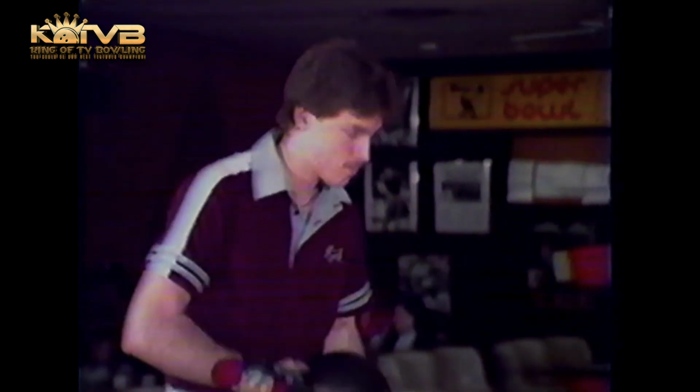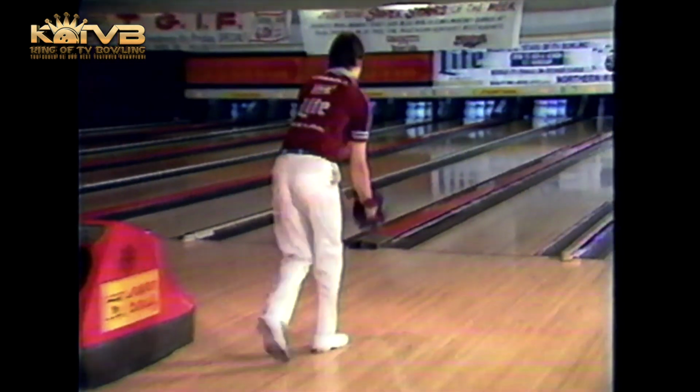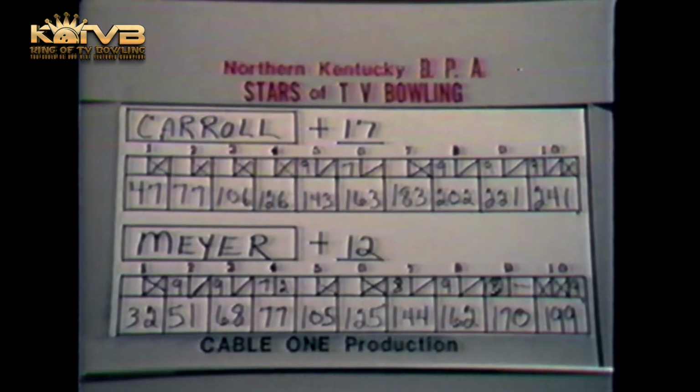Our final shot of the regular season right here by Rick Carroll. And a good way to finish out our regular season with a strike. So give Carroll 241, 224 of which is a scratch score. Our men's champion this week, there you see it. It's Rick Carroll over Dan Meyer. We'll be back out to give some prize money in just a moment.